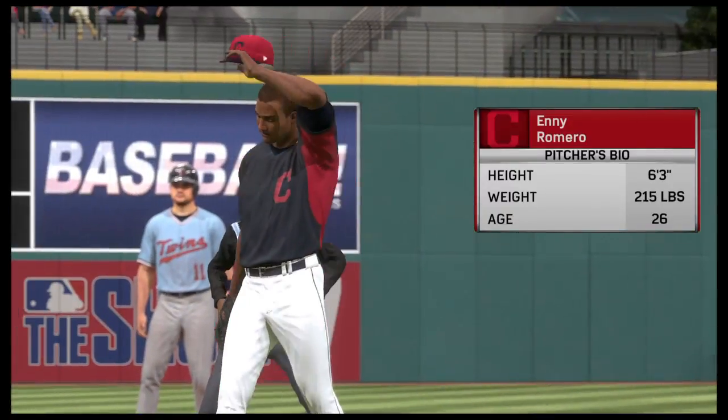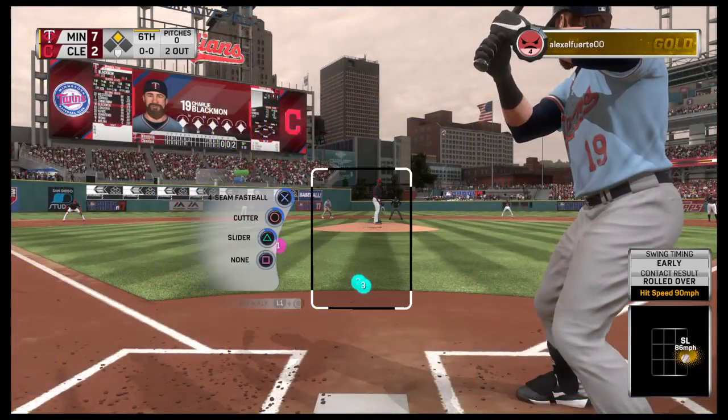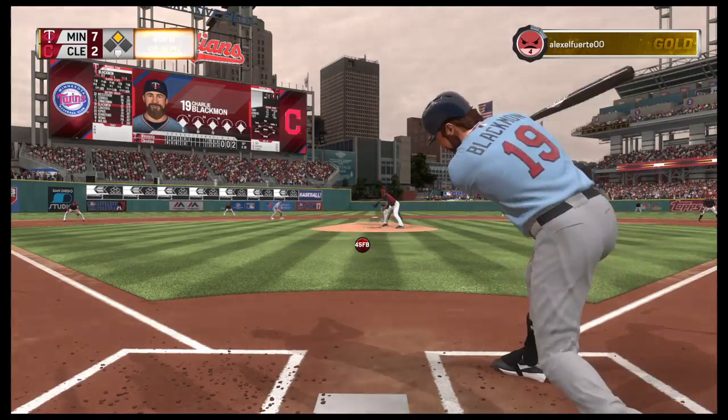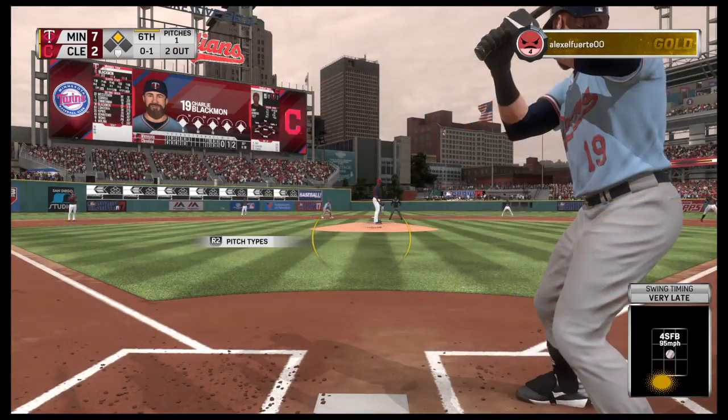Eddie Romero will come on in relief. Your attention, please. Now pitching for the Indians, from the stretch, number 72. Fastball, and he swings through it to fall behind. That's a big pitch right there.